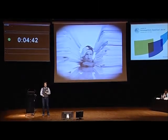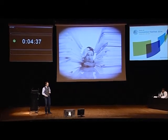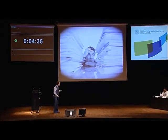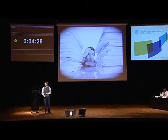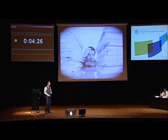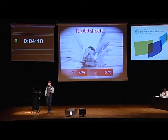Back in 1975, we heard for the first time about the paperless office, a future in which our data would be on microfiche. We would retrieve it on our black and white television set using a joystick, and we would thus never need paper again. Fast forward to 2014, and we use 10,000 sheets of paper every single year. 40% of prints we make, we throw away the same day that we make them. 80% is in the bin within a week.